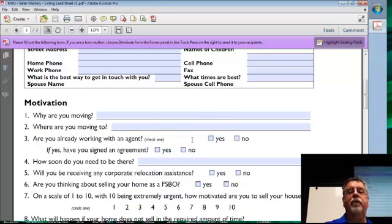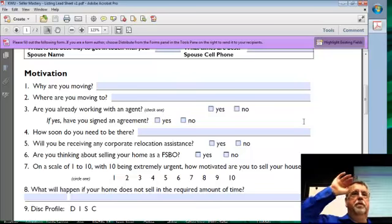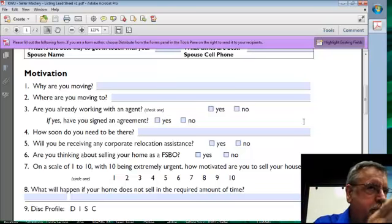Are you already working with an agent? Now, you may find that an odd question, because why would they be calling you if they're already working with an agent? Not everybody's happy with their agent. Sometimes their listing is about to expire, right? People say, oh, you can't talk to them until the listing is expired. That's not true. You can talk to people before the listing is expired. You just can't tell them, call the agent, cancel the listing, relist with me.